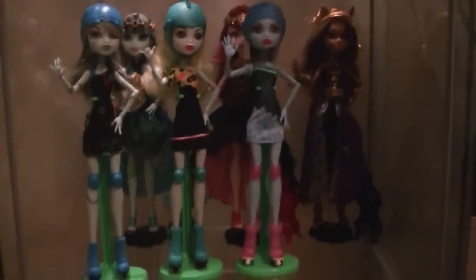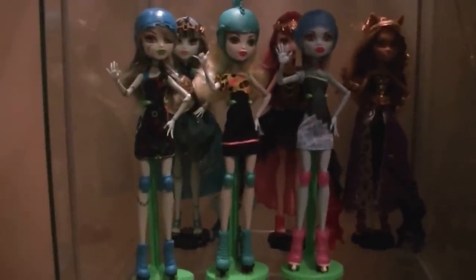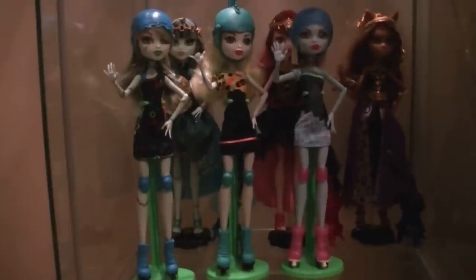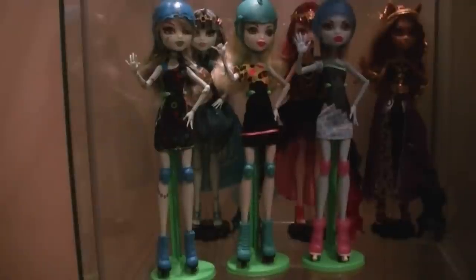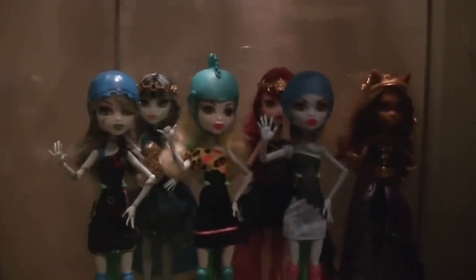And as you can probably see, all of the display stands match. They're all in green, and all of the 13 Wishes ones are in black, as you can see. They all match as well. So these are the outfits that they're in from the Skultimate Roller Maze, and Abby just fits in really well along with Frankie and Laguna. So that's pretty much it. On display I have Frankie from 13 Wishes, also Draculaura and Claudine Wolf.